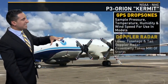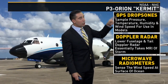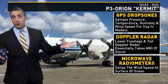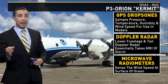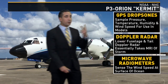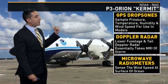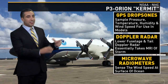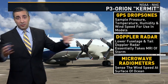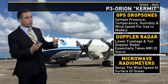Also, another aircraft that flies a little bit lower and actually through the storm is called the P3 Orion, and there's two of these, Kermit and Miss Piggy. Right? Kermit's going out into this storm. In fact, right now it's flying a mission over the Gulf of Mexico, sampling the air there as Nate is forecast to head into that area, but also equipped with some really cool stuff. Doppler radar, two separate ones. The first is the lower fuselage, and then as we saw with the jet, the GIV, it's the tail Doppler radar. This essentially, when they're used together, takes an MRI scan of the storm, gives us the internal structure, lets us know where the eye wall is, sorts of really cool things like that that are crucial to the forecasting method.